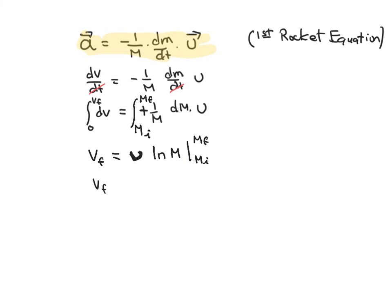So the final velocity is equal to u times the logarithm of the final mass minus the logarithm of the initial mass, and I can write that as the logarithm of the ratio of the final mass to the initial mass. Again, let's see if we got the signs right. The final mass is always going to be smaller than the initial mass, which means we're taking the logarithm of a number that's less than 1. The logarithm of a number less than 1 is a negative number, and we said that u is a negative number, so we get a positive final velocity.